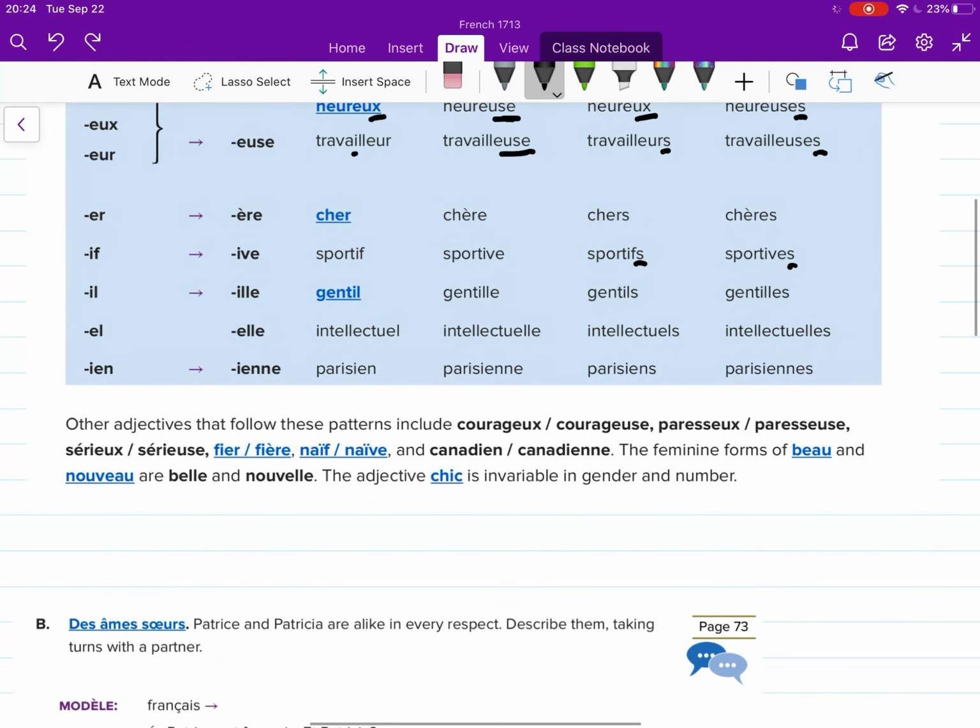Okay, there's a couple more irregulars down here that would follow this. Courageux and courageuse follows the EUX, EUSE ending. Paresseux, paresseuse, which we've also talked about. Sérieux, sérieuse. All of those will follow that original group. Next one, fier, fière. Pronunciation here is the same between the two, but it follows this rule right here. ER becoming ERE with the accent grave. Naïf, naïve follows the IF, IVE endings. Canadien, canadienne, we've already talked about when we did nationalities, that of course follows IEN, IE-double-N-E. The feminine forms of beau and nouveau are belle and nouvelle. The adjective chic is invariable in gender. So invariable in gender means that chic isn't going to change for masculine or feminine, nor is it going to change between singular and plural.